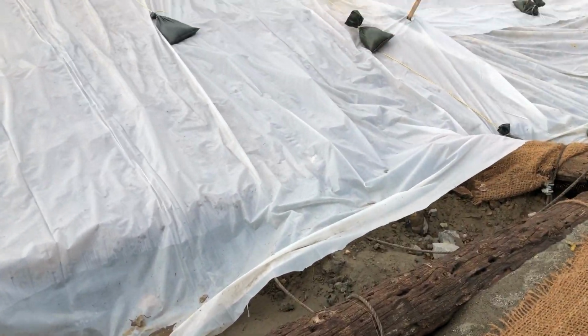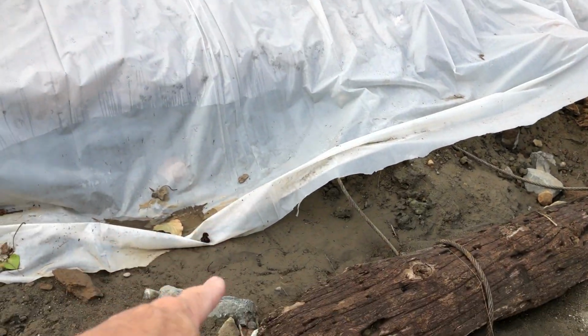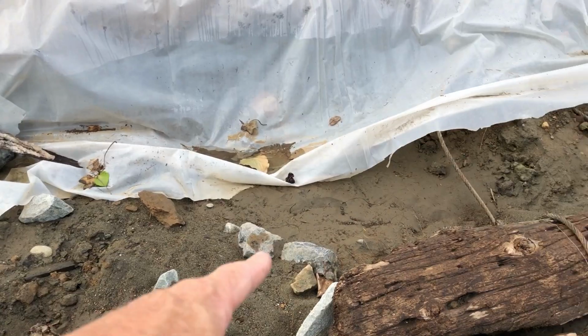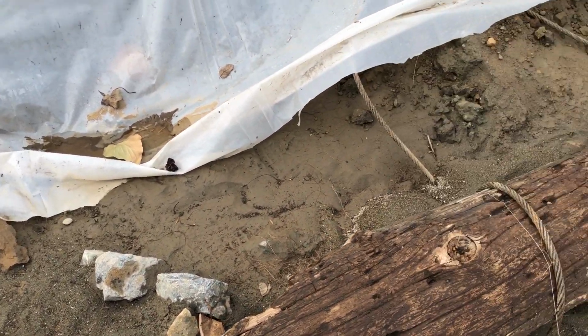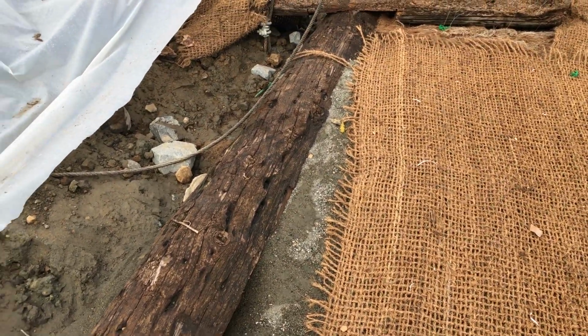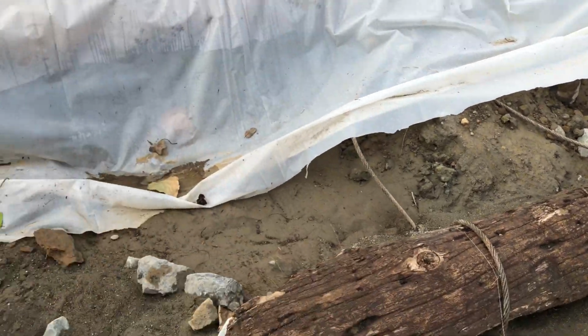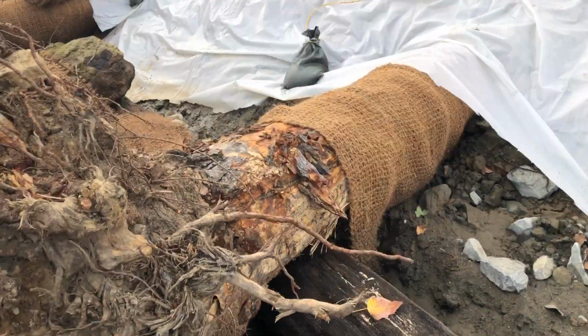Actually, I'll close on one last thing. So all of this clean water, when it rains, is going to end up down in here. You can see it's already happened. We've had rain the last few days. It will infiltrate into the sand, fortunately. So this won't end up in the river. But we'll have to watch that to make sure that we don't have problems.